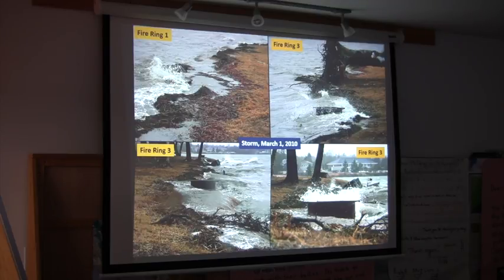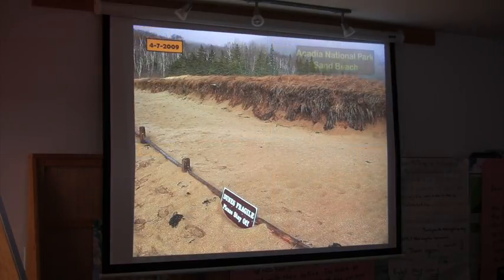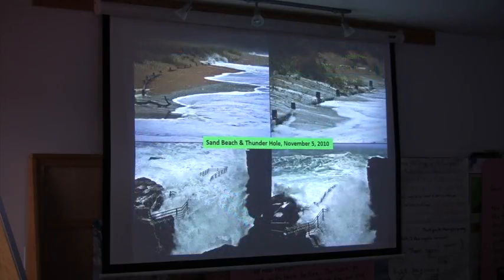So the storm of March 1st, 2010 was a bad one. Here's firing one, inundated, firing three, and two is back there, firing three, with water splashing all around it. Here's Cape Cod. No, this is Sand Beach. This fence used to stand up this tall out of the beach. Now the waves have come and put the sand back there, undercut that bank. This is 29. The waves come up and reach the foot of the bank, taking sand out.